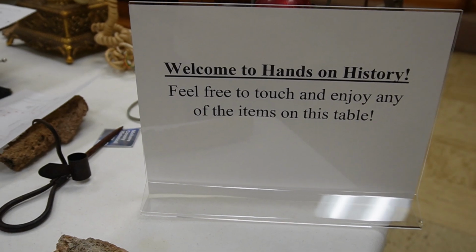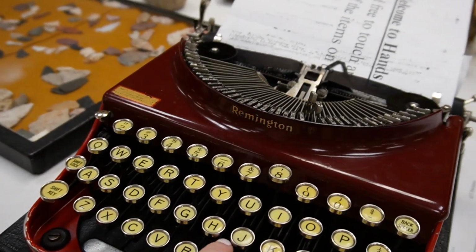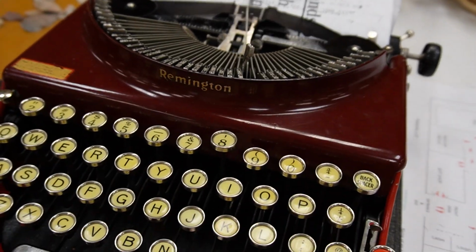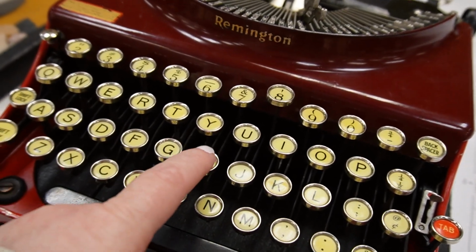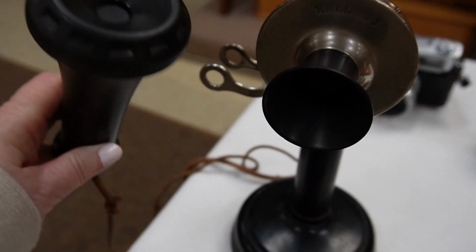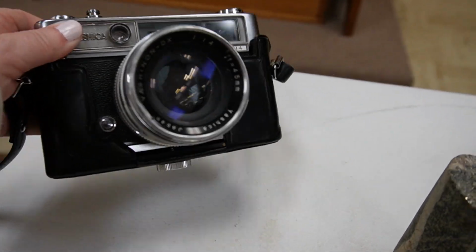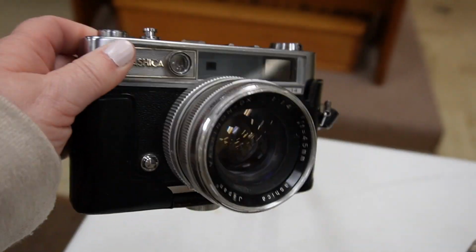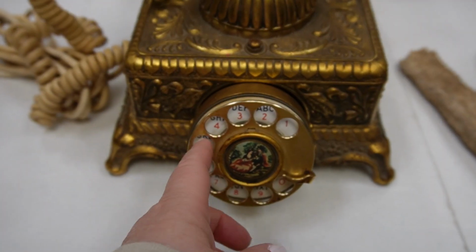Hands-on history, touch and enjoy the items on the table. And they've got an old, oh cool, typewriter. Let's type A-M-Y. Let's give it a space and let's type, hi, it's for you. Phone, ooh, that's heavy. I never knew that would be heavy. It's a camera. Ooh, that's heavy too. Good Lord. How did they do that? That weighs a ton. We're gonna put that down. I don't have the muscle strength for that.